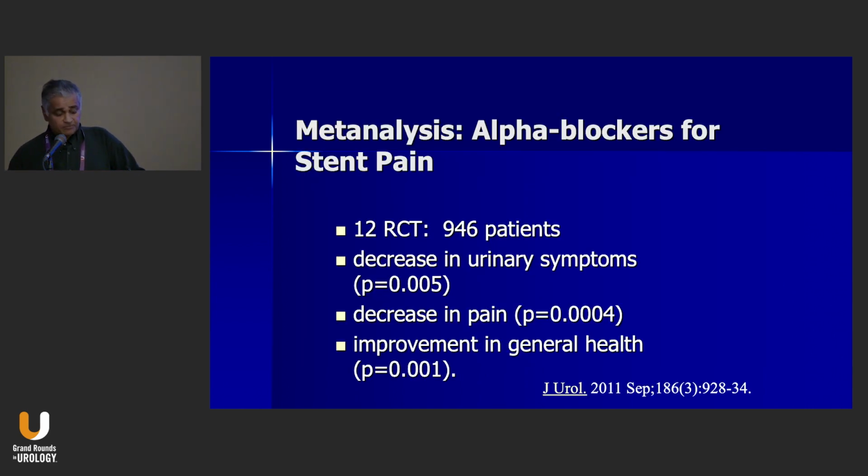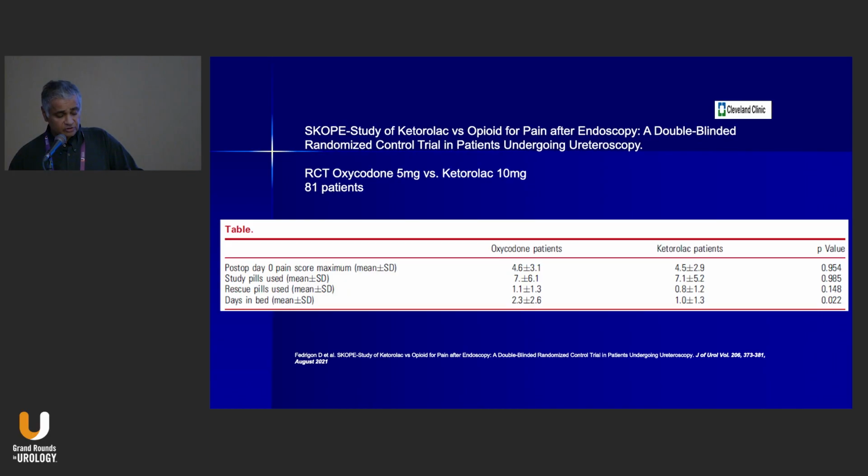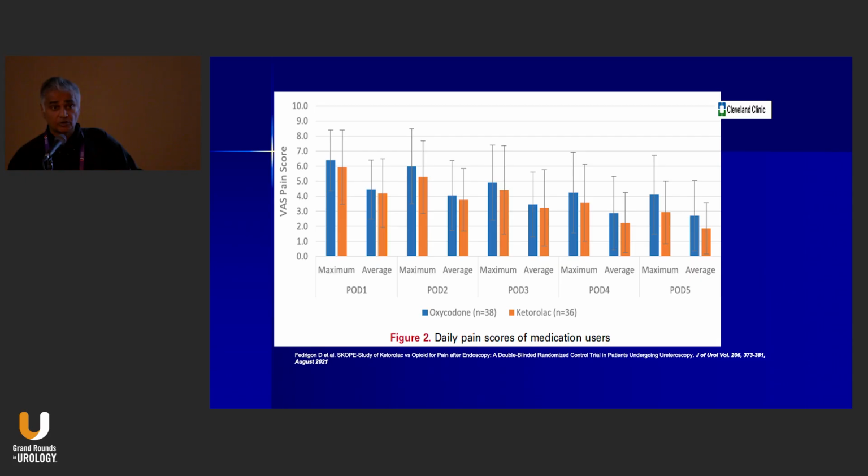Alpha blockers for stent pain, 12 RCTs, help decrease pain, improve urinary symptoms, and improve general quality of life. Just to add to that, give oral Toradol. This was an RCT we did, the SCOPE study, that shows that instead of giving oxycodone, you can just give Toradol and you'll have lower pain scores compared to using oxycodone.